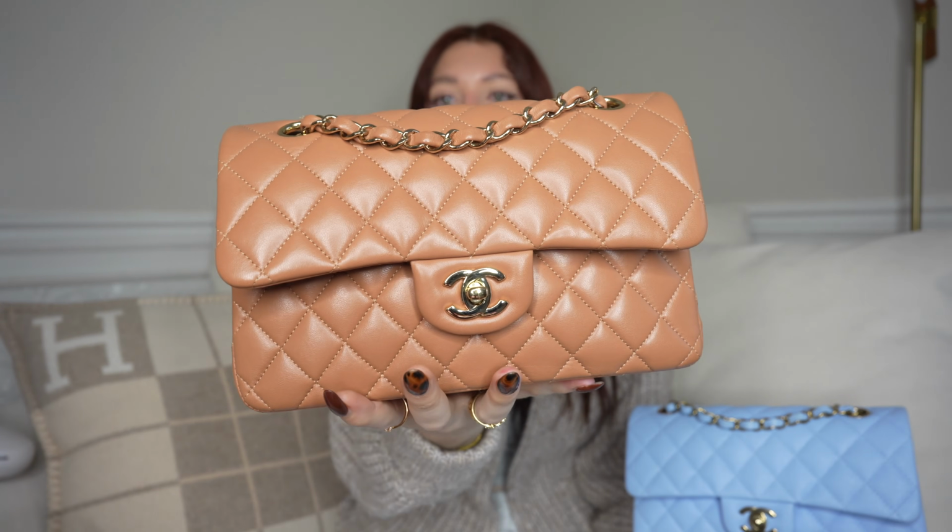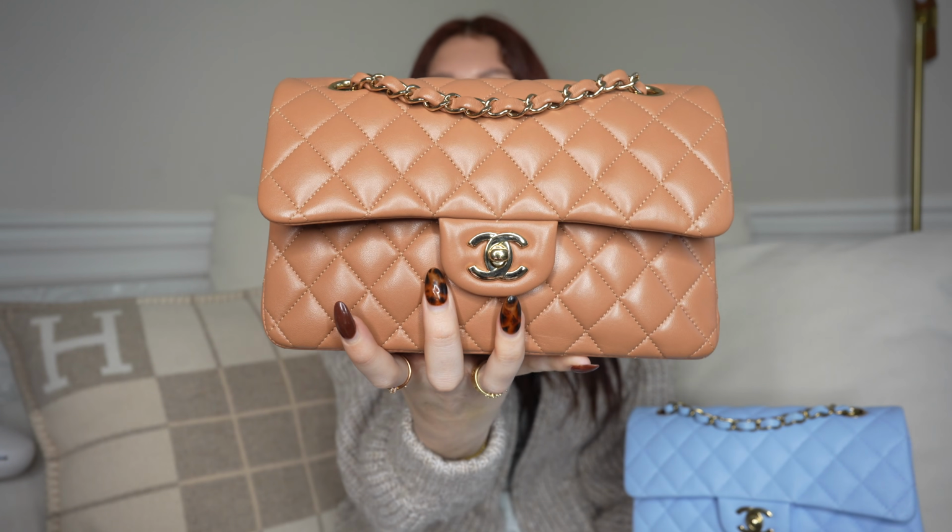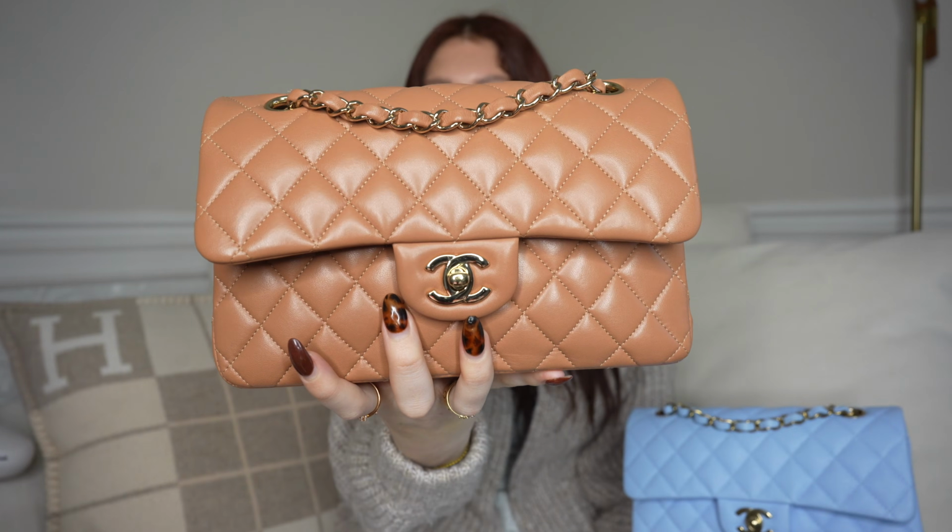I got this one at the end of March. She is the 2021 P Caramel Classic Flap, and she is just my child. I love her with every fiber of my being. This bag in general was one of my white elephant bags, one of my all-time dream bags to have in my collection, and I am so glad and just honored to say that I have her in my collection, because she is just an absolute gem of a handbag.